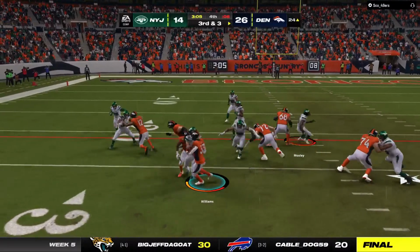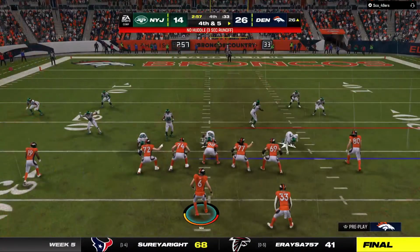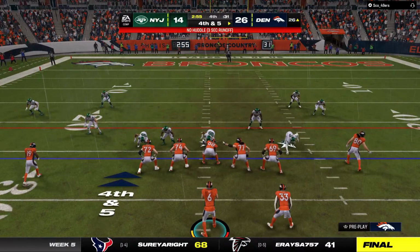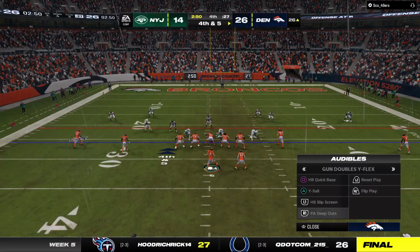From the gun, it's a run for Williams. And he's going to lose yards. They take him down at the 26. And no move to get the offense off the field. They're going on 4th and 5. It's 4th down.